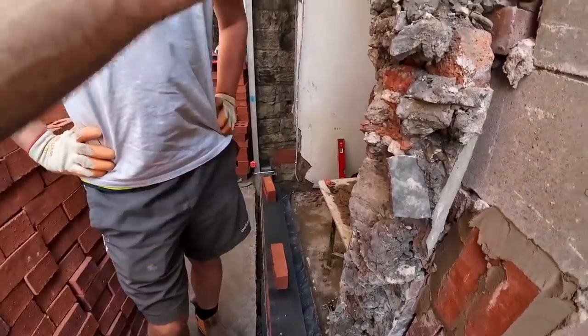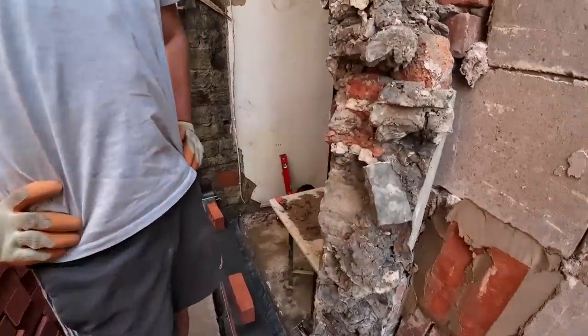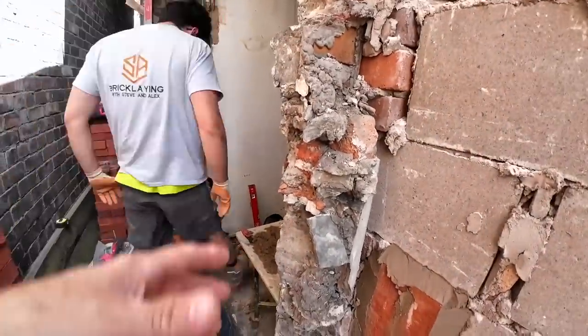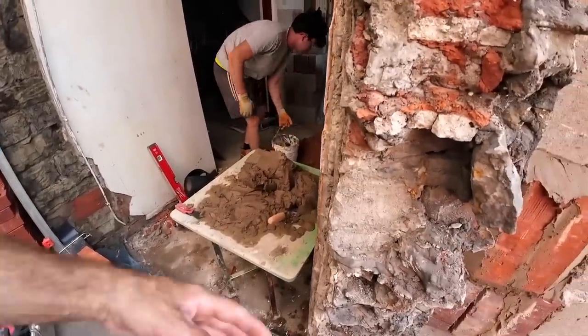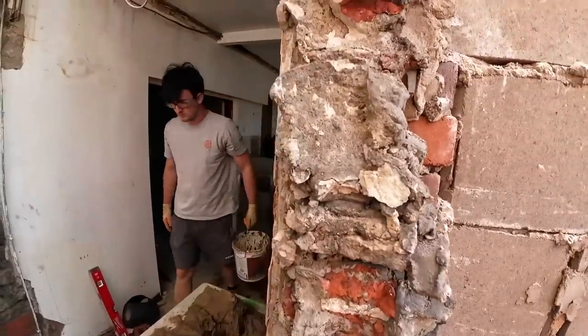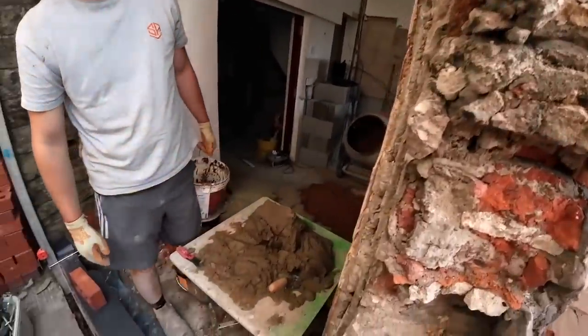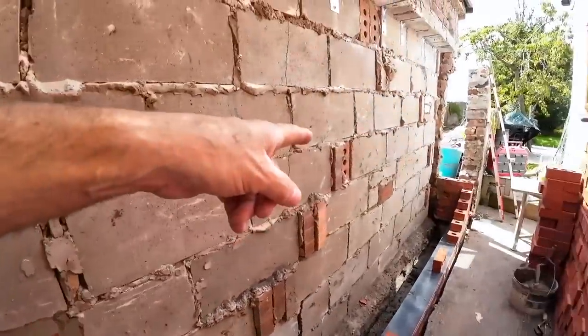It's a cold bridging spot again, isn't it? So we'll try to keep the cavity as open as we can. Yeah, we'll leave that open actually, and the insulation can run through there. We'll just try and tidy up a little bit maybe, but that's giving it a bit of strength. Oh yeah, Alex done it, patched the holes up that were left out for some reason.